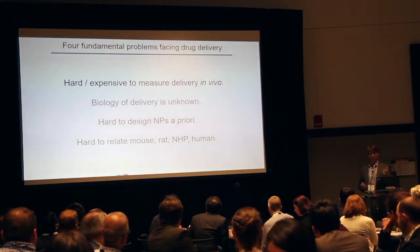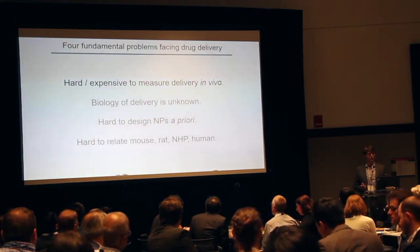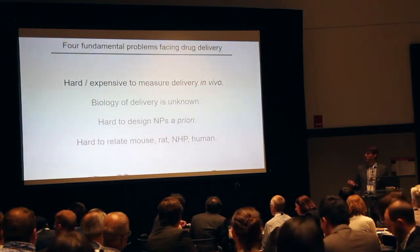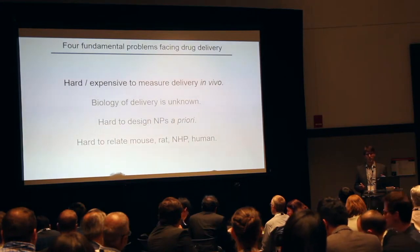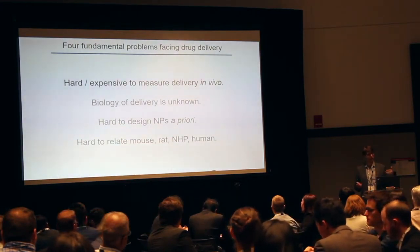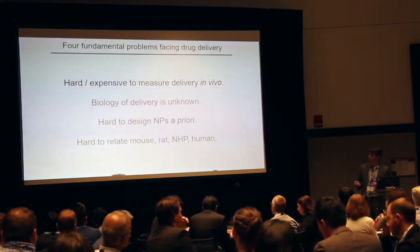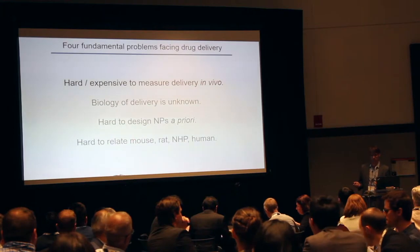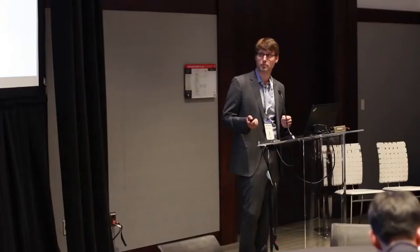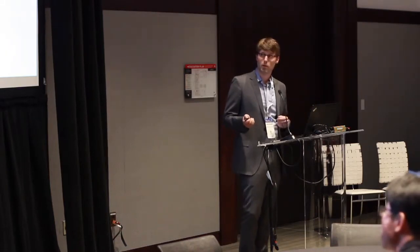So I'm not saying that there's a master regulator, but if there is a MYC or a P53 for drug delivery, we don't know if it exists, and if it exists, which gene it is. The biology of delivery is unknown. That limits, I think, all of us to these observational experiments devoid of any really strong biological hypotheses. That also makes it hard to relate a mouse to a rat, to a primate, to a human, because we don't know which genes actually matter. This is a really big inefficiency in industry, as you guys are probably well aware.